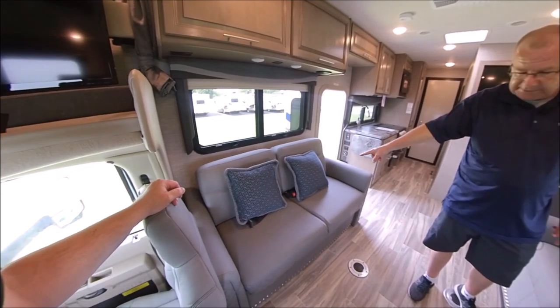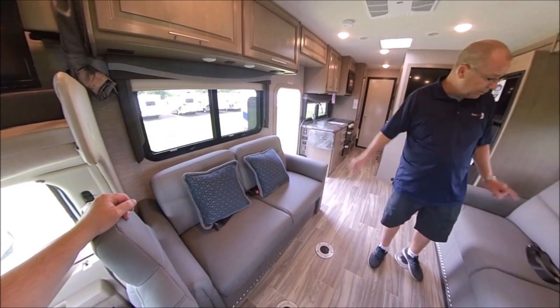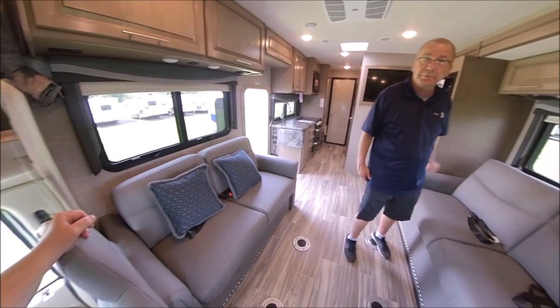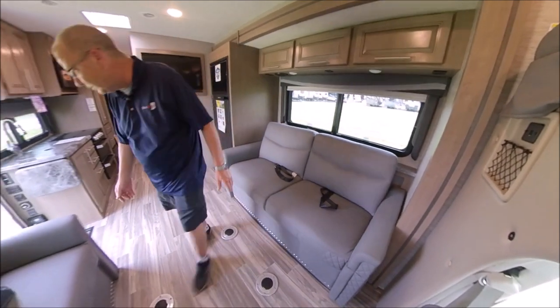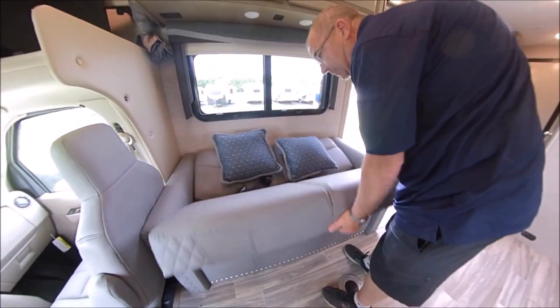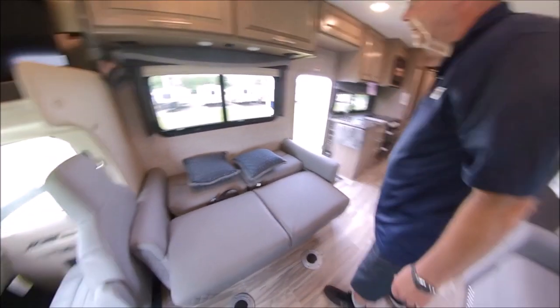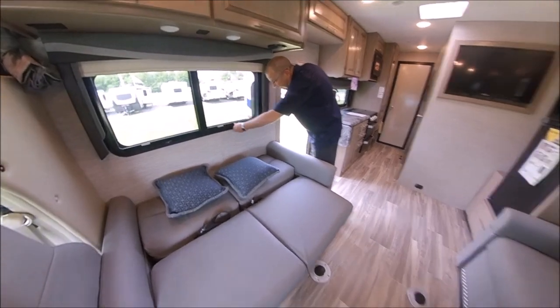So you have seat belts there, seat belt there, seat belt there, seat belt there, and there. So you can seat belt 1, 2, 3, 4, 5, 6. Okay. This will make into a bed for you right here. This one here is a small little scissor couch, so it'll make into a small bed for you right there.